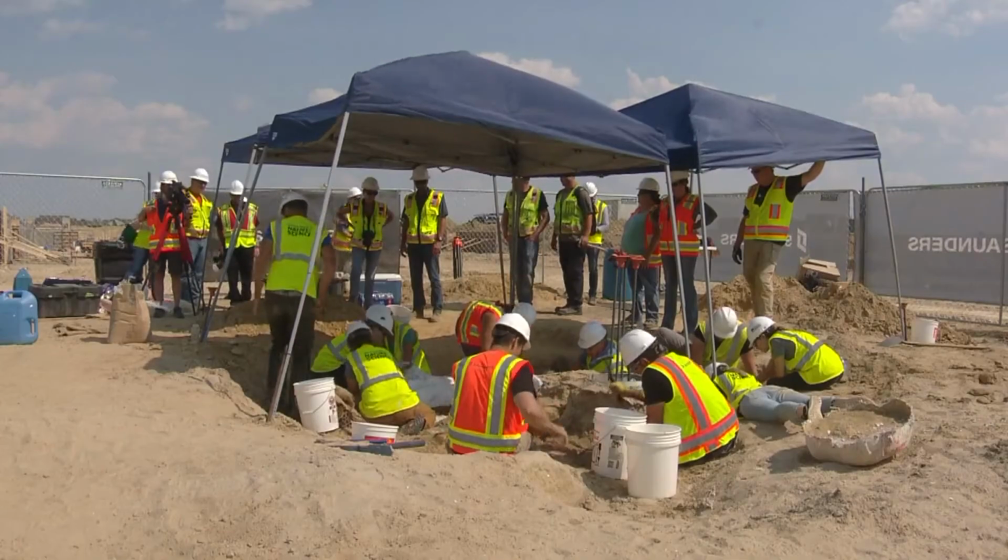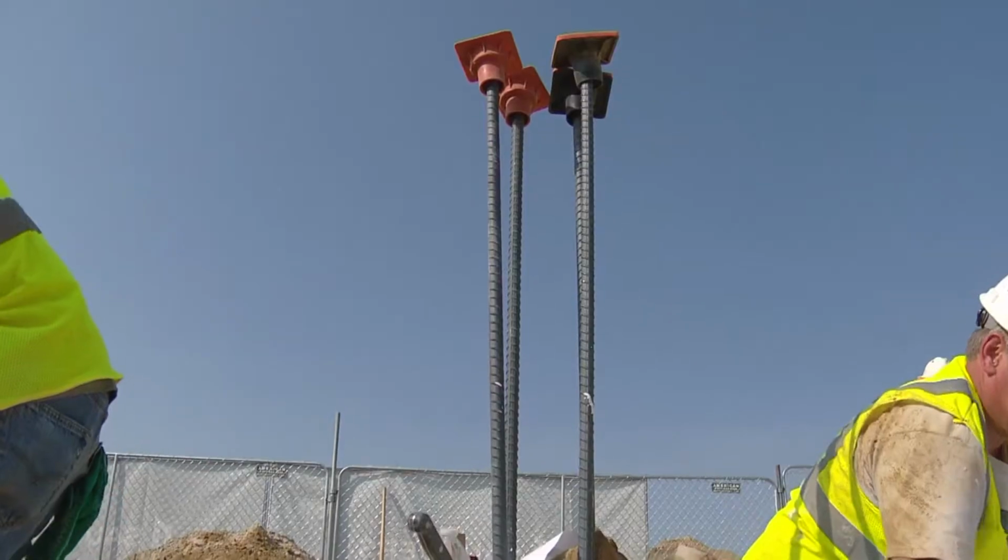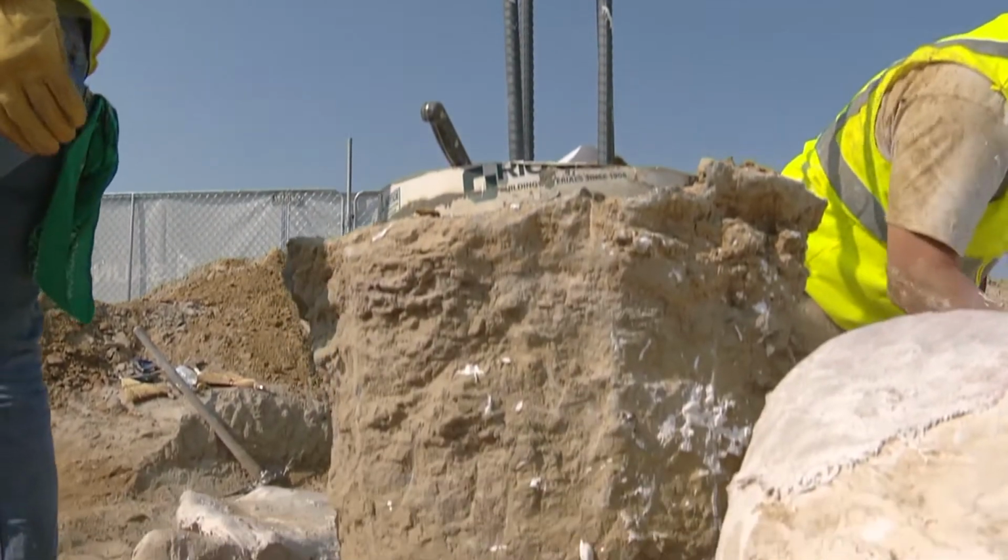All of this is based off of something I picked up the size of a quarter. So how close did we get to going through this thing all together and having this discovery be lost? A matter of feet. Can you explain that? So we were about, I'd say, 3 feet away from going through the center of the skull.